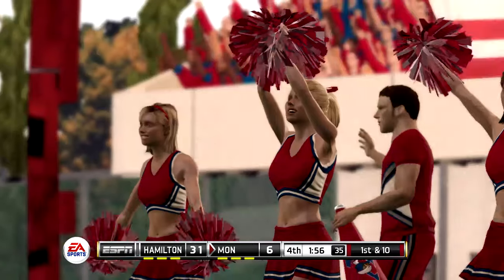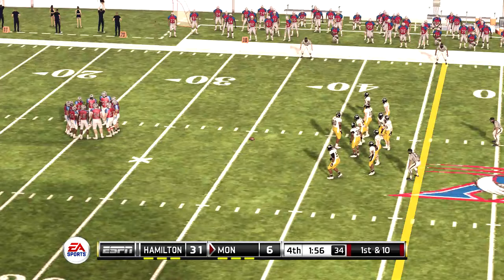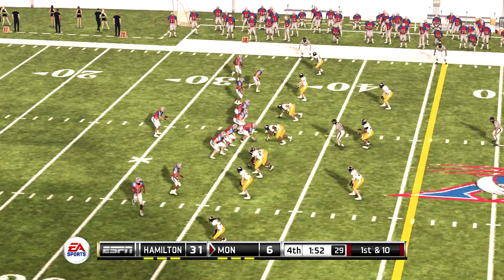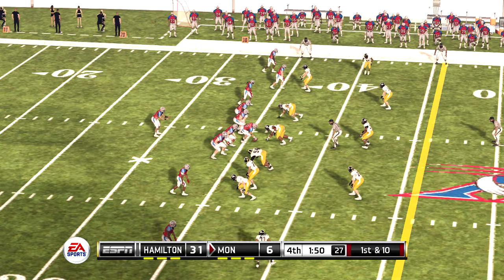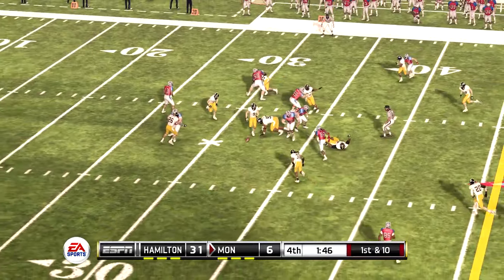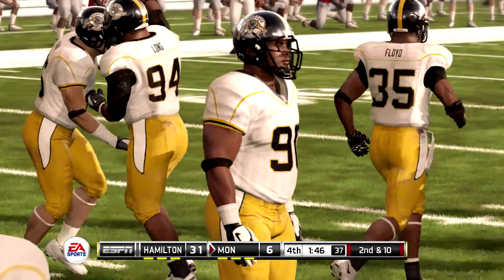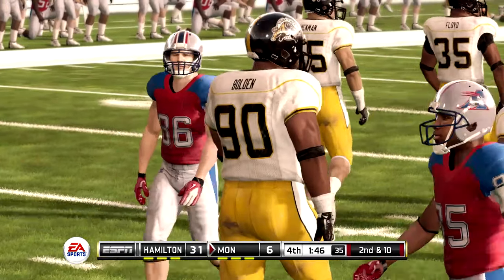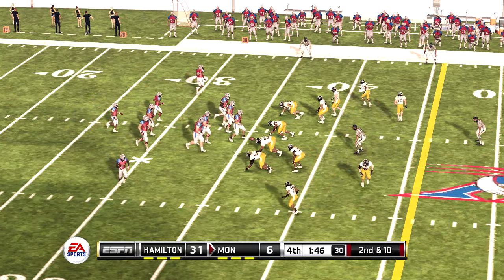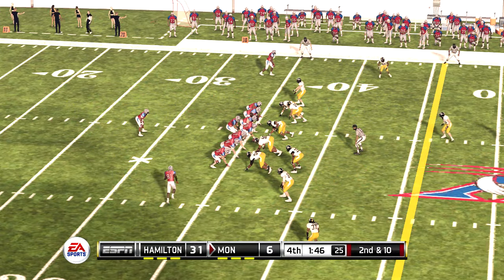Well, that's really all they wanted there, to pick up the first down and get a fresh set of downs and continue to move the ball downfield. Five wide. And it's knocked away. From their own 35-yard line, second down. Just under two to go in the game.